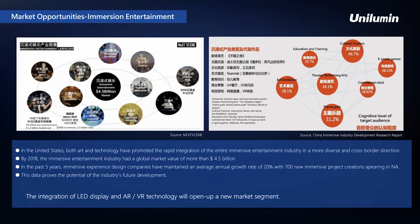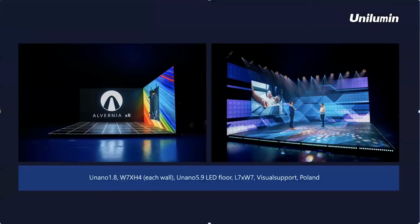In the past 5 years, there has been a growth rate of about 20% annually, and about 700 new immersive project creations just in North America. So this is a major, major new business. And Unilumin is at the forefront of this with a lot of references as well. Here are a couple of examples. This is a couple of examples using UNANO.